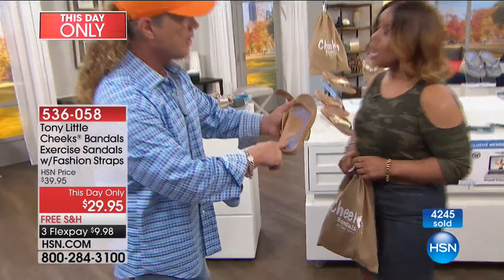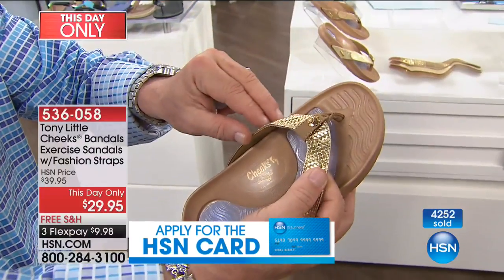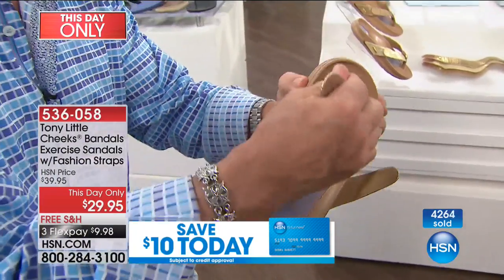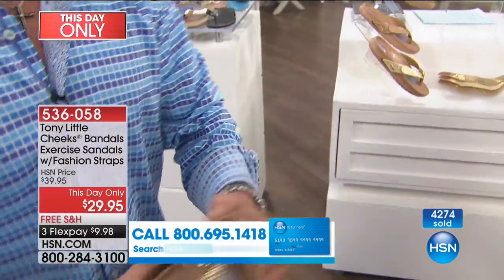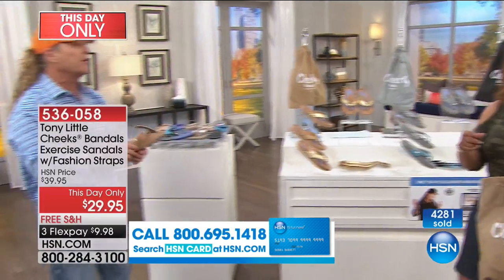So if you have the base already, you'll probably have another 8 different fashion straps that you can put with it. You won't have to buy the base. You'll just buy the fashion straps, and then you can keep changing your fashion. So you're buying right today. Oh yeah, we have so many testimonials. We can show the models up there if you want. Okay, let's do this.